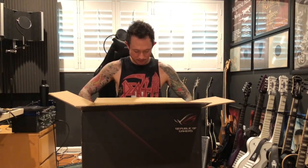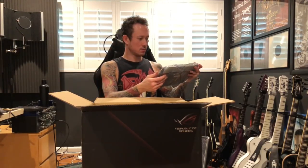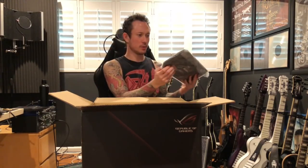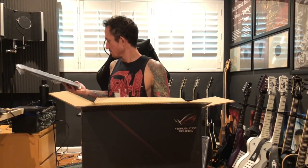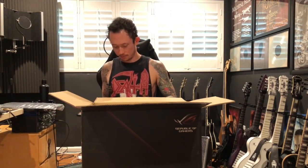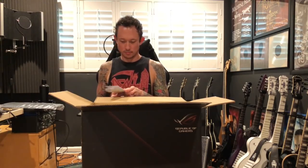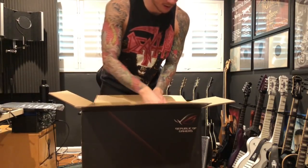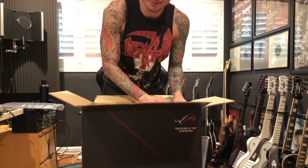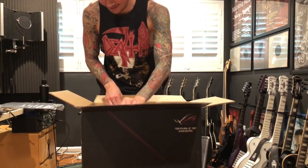Devo Tribute Act. It is another keyboard. Did not know that was coming with it. Awesome. Well, now we have three keyboards. Thank you. Instruction manual for the keyboard. Man, the new part. Let's hope I don't drop anything.